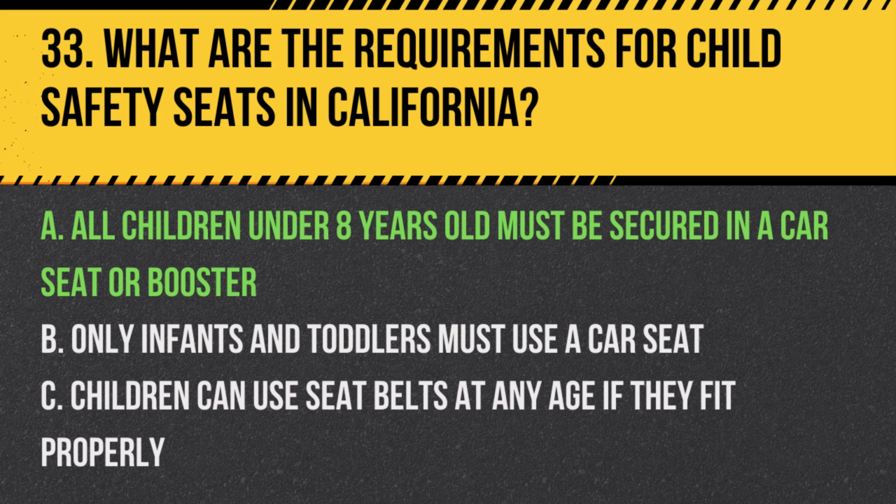All children under 8 years old must be secured in a car seat or booster. California law mandates that children under 8 years old must be secured in an appropriate car seat or booster seat in the rear seat of a vehicle.